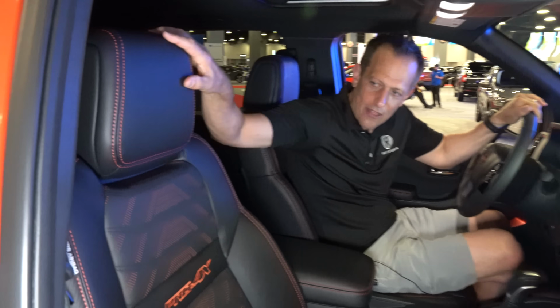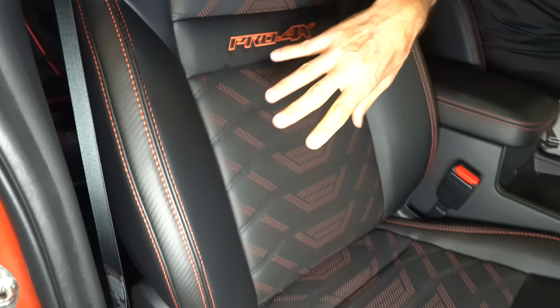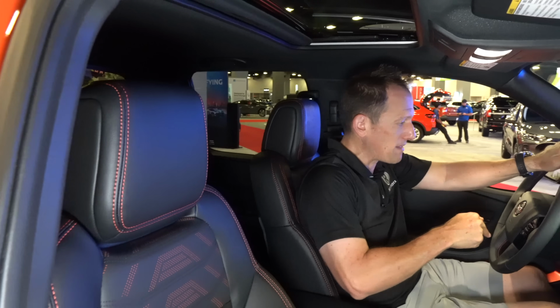The seats, the leather. Look at the updates with the stitching, the design, Pro 4X embroidery, all hand stitched. And then you do have electric assist for the passenger, electric assist for the driver, and a standard size sunroof, which is really nice. But why don't you come over to the business end? I want to show you behind the wheel of this updated Nissan.